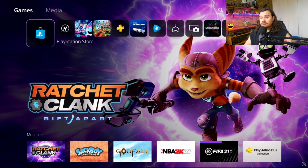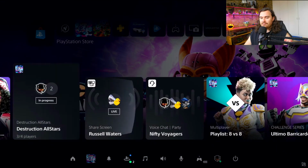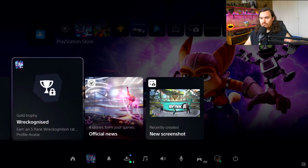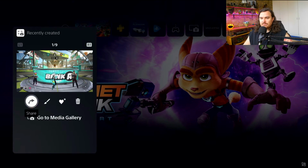I'm sad to say, but we are almost out of time. Oh, what? So let's pull up Control Center one more time with a tap of the PlayStation button. On our way out, why don't we quickly share that photo we took in Destruction All-Stars? We can find recently captured media in this handy card in Control Center. From here, we can do some quick edits, but I think I'm ready to share it right now.